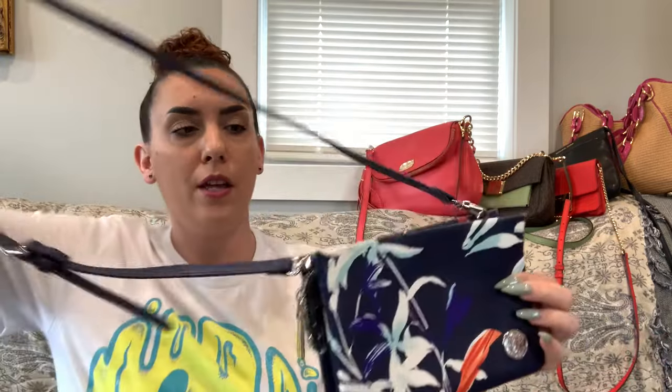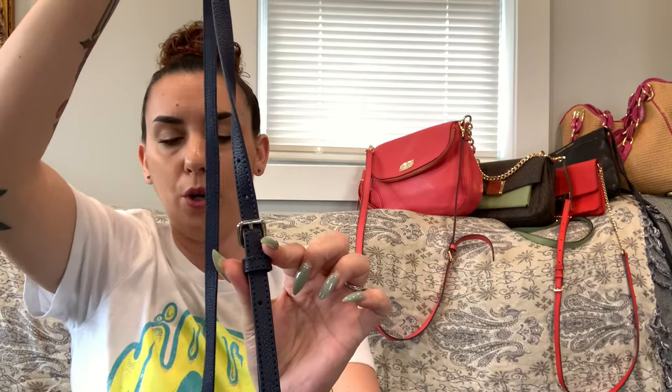Next up, I love this one. This is by Vince Camuto. Look at how cute and beautiful this is. So, this is a dark blue Vince Camuto leather crossbody bag. You can adjust it, silver tone hardware, and you can remove the strap as well, but it's going to stay a crossbody bag. Look at the print on this. You can wear this during the day and you can carry it right into the night with this color combo. This is the Vince Camuto logo right here in silver tone.